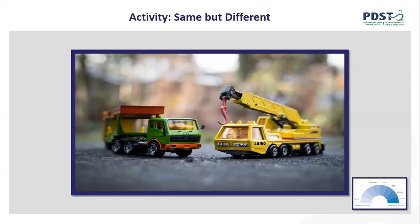The trucks are the same, as they have the same type of lever attached to the trailer, but are different because their windscreens are different shapes. One is a rectangle and one is a trapezium. It's important to notice the word but.